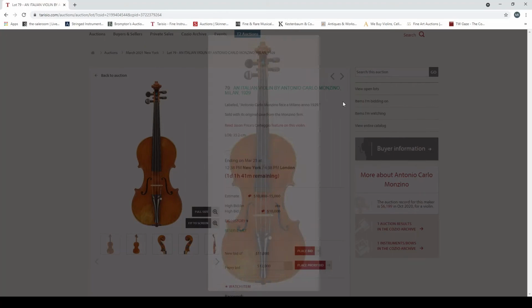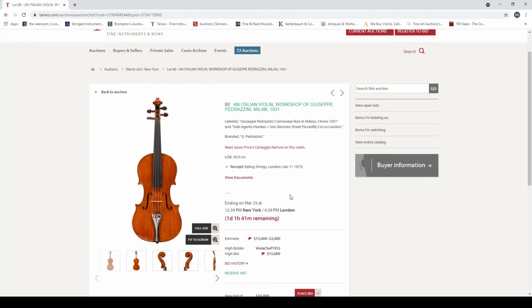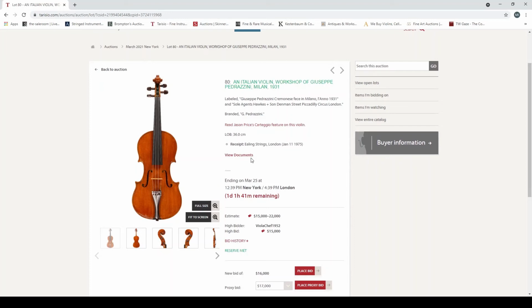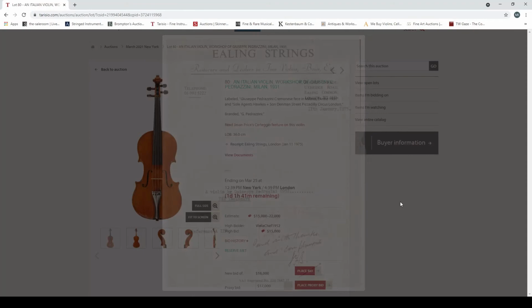An Italian violin, workshop of Giuseppe Pedrazzini, Milan, 1931. I really need to practice names. A length back 36. Receipt Ealing Strings, London, 1975. Okay, so how much was this? Oh, they don't want to disclose how much that was. Interesting. Probably because it wasn't very much. Estimate 15 to 22,000.